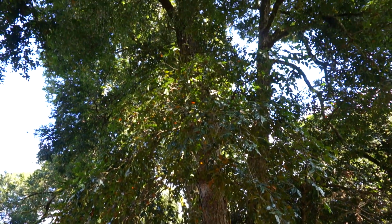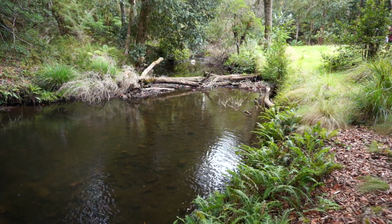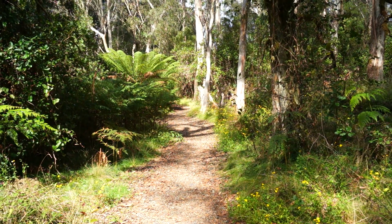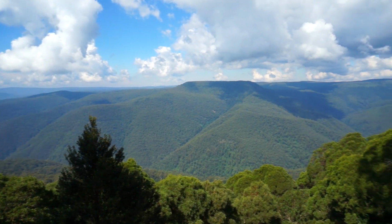There is both a national park and extensive state forests within the Barrington Tops Mountains, with the rainforest forming part of the Gondwana rainforest network that extends north towards Queensland. The geography and forests are so precious here that the national park is World Heritage listed.